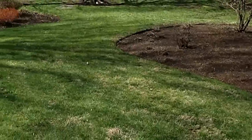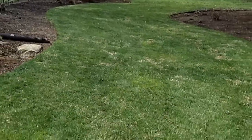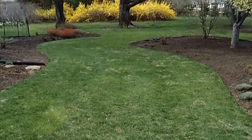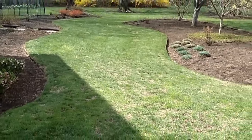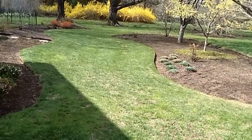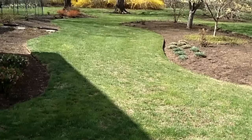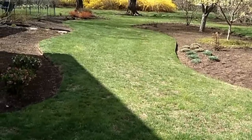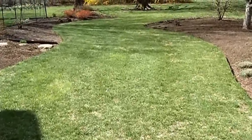And then moving around, let me just back up for a second. I got a chance to come out and edge out the gardens last week. So let me just show you how nice the gardens look with the fresh edge on them. One of the best things you can do if you're looking to just have a nice manicured look to your grounds is cut a fresh edge. And of course, weed those gardens too.